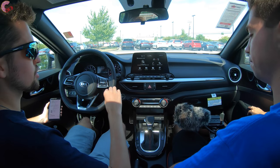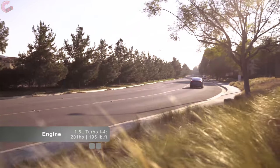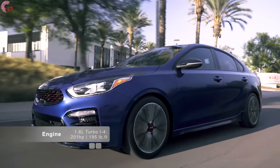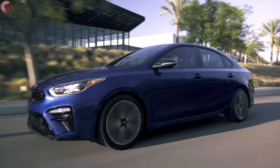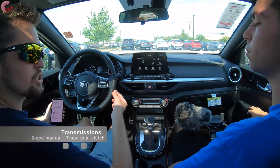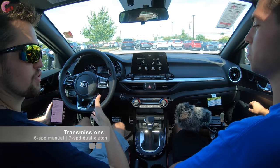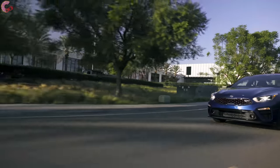So what you're going to be looking at with this model is a 1.6 liter turbocharged four-cylinder making 201 horsepower and 195 pound-feet of torque. That is right in line with what most of the competition makes. And the other thing they've done that's very important is that you have the option of a 6-speed manual transmission or a 7-speed dual-clutch automatic transmission instead of the continuously variable transmission that comes on the standard model. Now, of course, it is still front wheel drive.